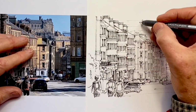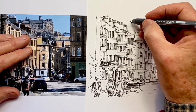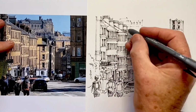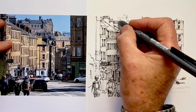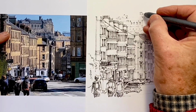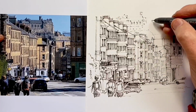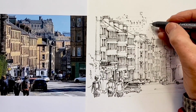Now I've switched to a 0.1mm, which I really don't like drawing with. I feel like I'm just scratching the paper with this. And I think this pen's a bit out of ink as well, but it was just perfect for the very light touch I wanted to get for the castle. I almost want it to be floating above my scene. If it's too heavy, it'll come forward and it's almost like it's balanced on top of the buildings that are closer.